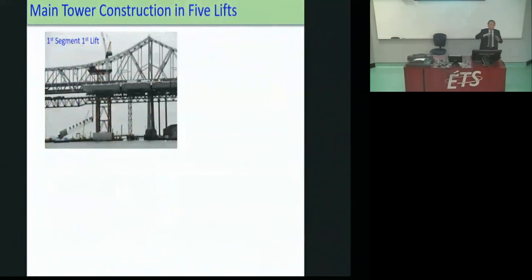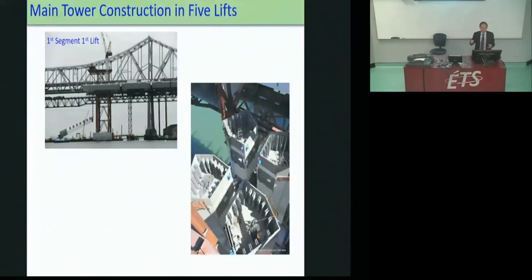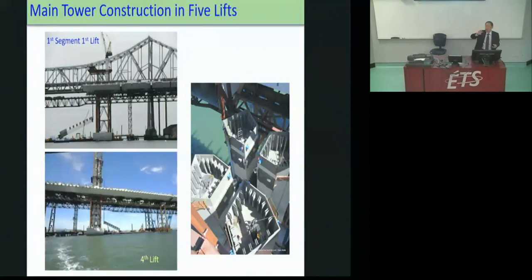While the decks were being constructed and placed, they started the tower. They also needed a temporary tower, and they brought in segments. Even though I mentioned it's one single tower, it's actually made up of 4 pieces. They're tapered. Here it's looking down, so you can see there are 4 pieces of tower. They placed these in 5 lifts. The first 4 were these, and the 5th one is what they call the crown. It's got a saddle to accommodate the cable.